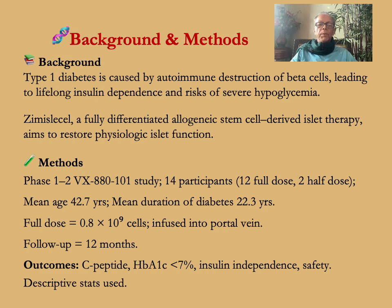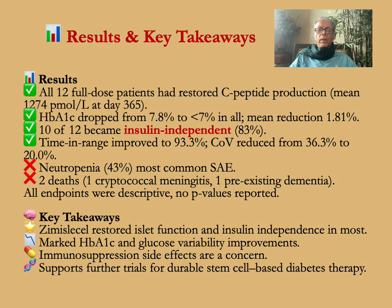Outcomes measured include C-peptide, hemoglobin A1C, insulin dependence, and safety. They used descriptive statistics. Results and key takeaways. All 12 full dose patients had restored C-peptide production, mean 1274 picomoles per liter at day 365. Hemoglobin A1C dropped from 7.8% to less than 7% in all.